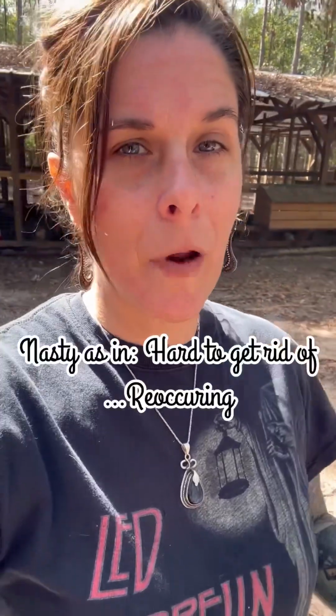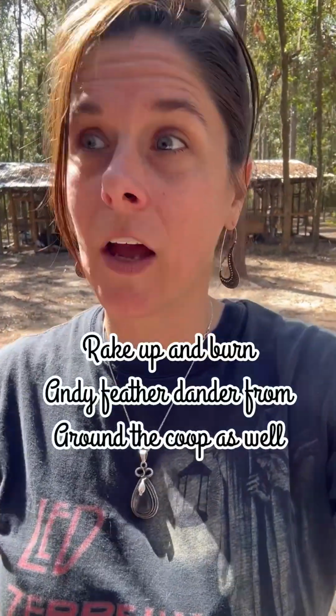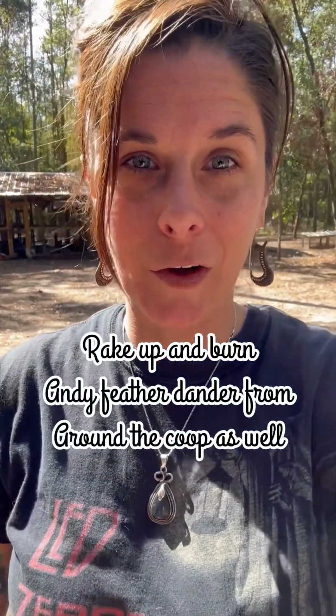Mites can be really nasty to treat for, and I'm not sure if that's because the mites are becoming resistant to certain products or because they're good at hiding around the coop and reinfestation happens quickly. In any case, multiple treatments may be necessary to deal with a nasty mite infestation. If you notice that one chicken is dealing with mites, it's a good idea to treat the whole flock, clean coops, burn bedding, treat crevices and corners of the coop as well.